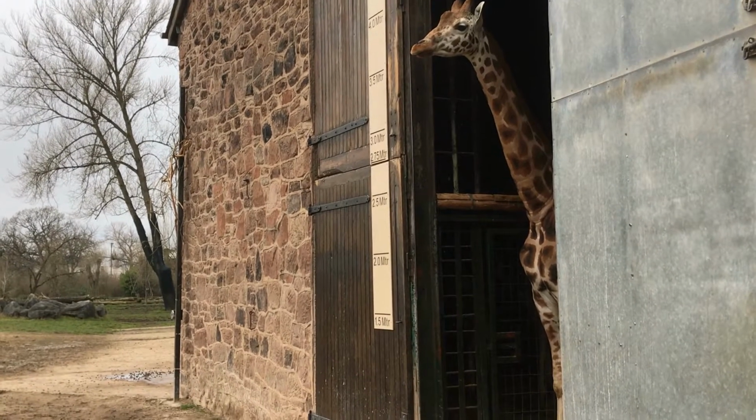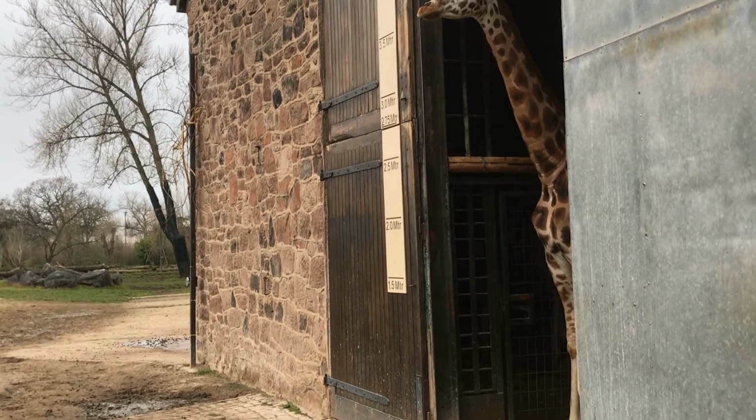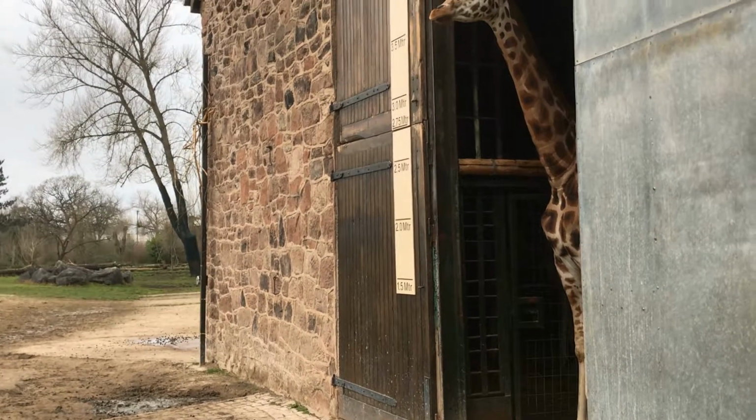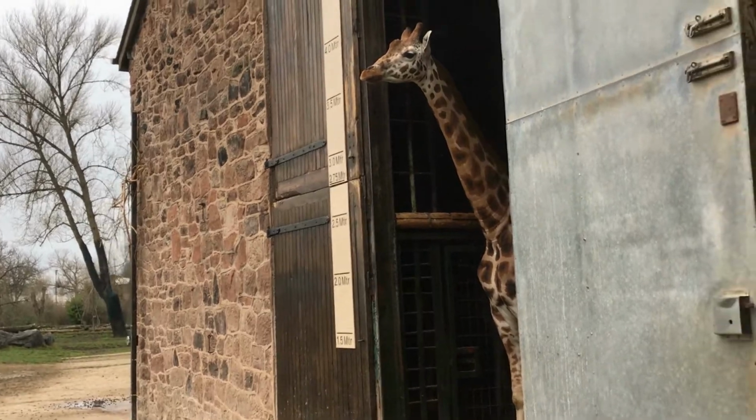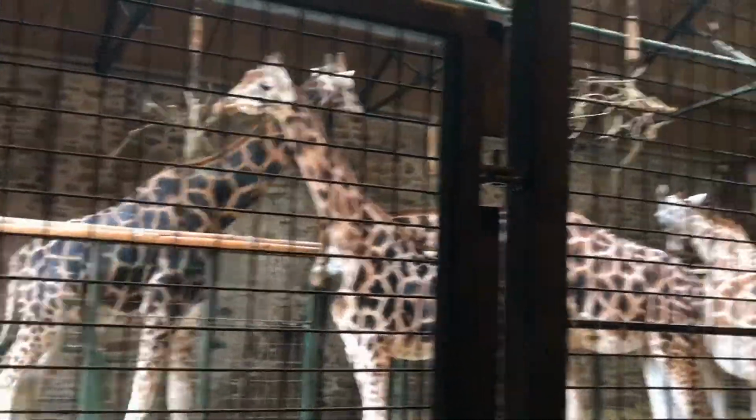4 meters tall. They're only 1.7 meters tall, so yeah, they've got some height. And here's the rest of the family.